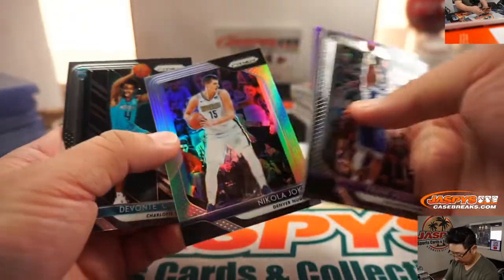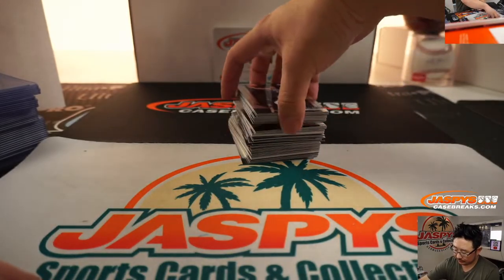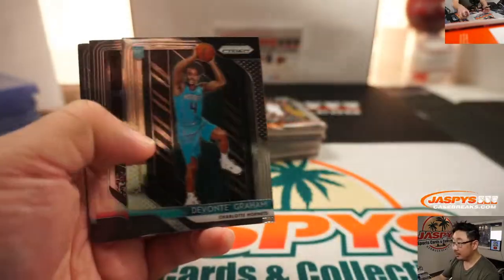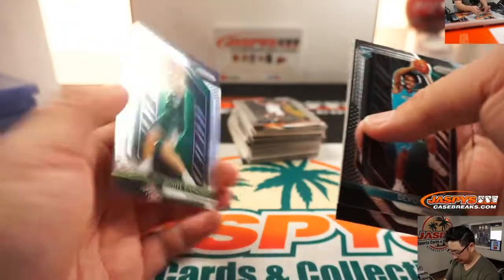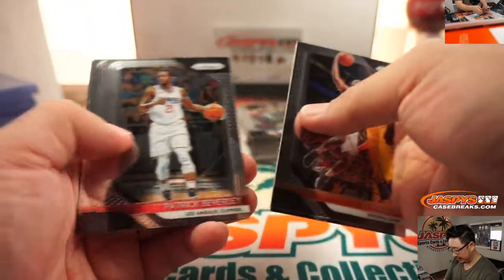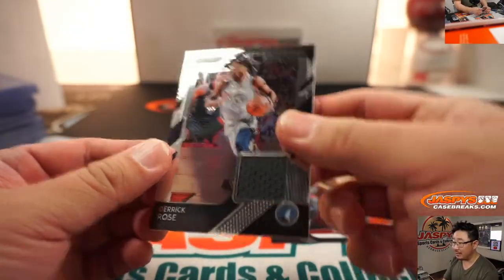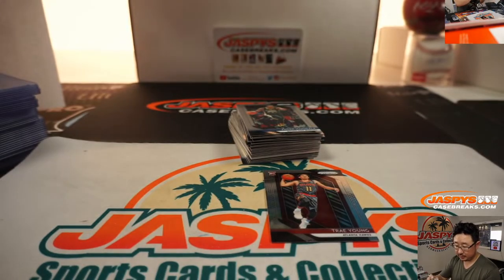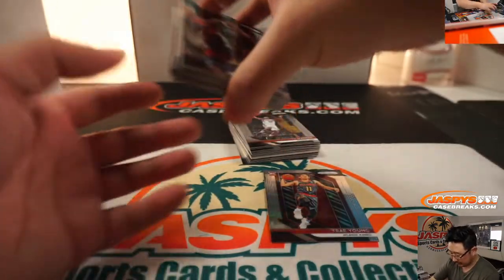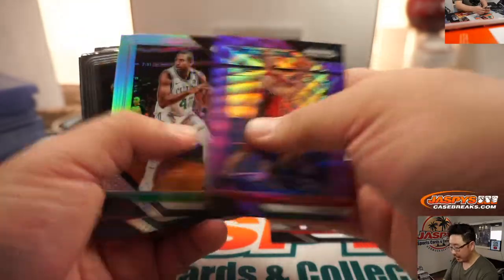No, the Galactic was not Zion. Was it like C.J. McCollum or something like that? I don't remember that. I can't say for sure. I don't think there was any major Ja Morant in there. I don't remember any. Timberwolves, Adam Kelly. Kelly Olynyk.